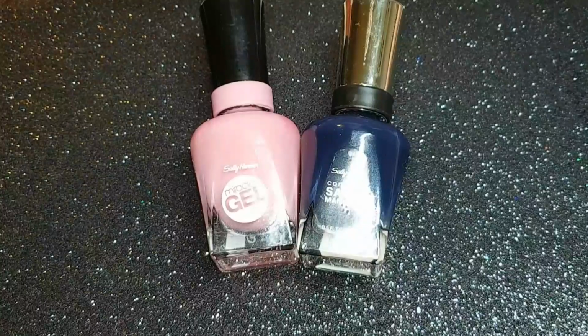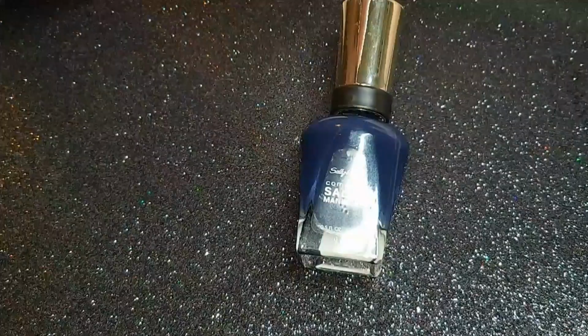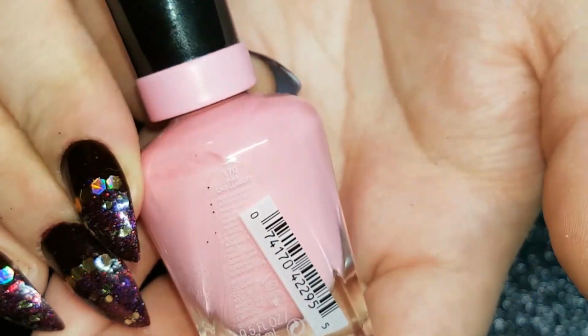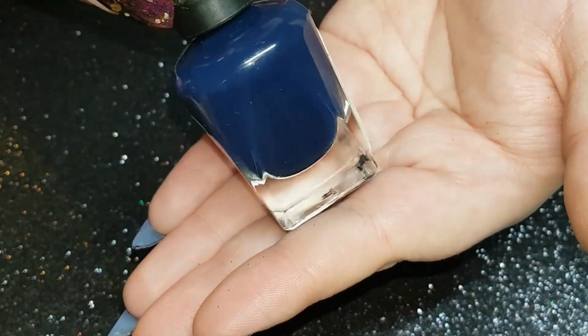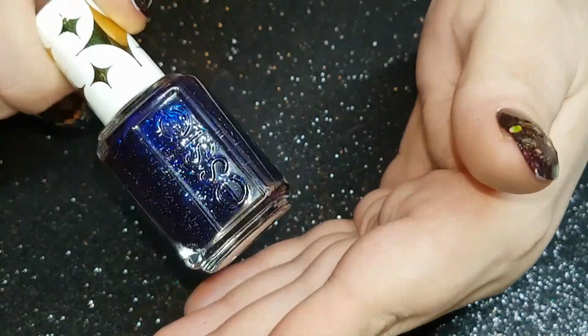Next up we have a couple from Sally Hansen, and we have one from her Complete range and one from the gel range. So first up we have this pink, and this one is called Cadillac Pink or Pink Cadillac, I can't actually remember, but again it's a beautiful one-coat polish. Next to that we have Dark Night, and this one stamps amazing.